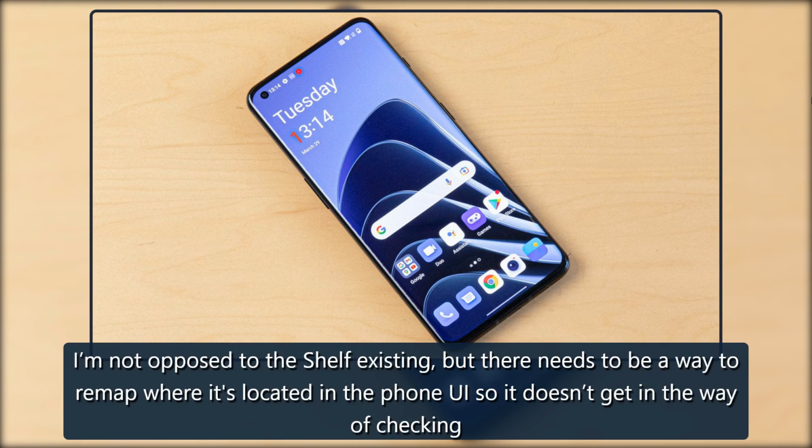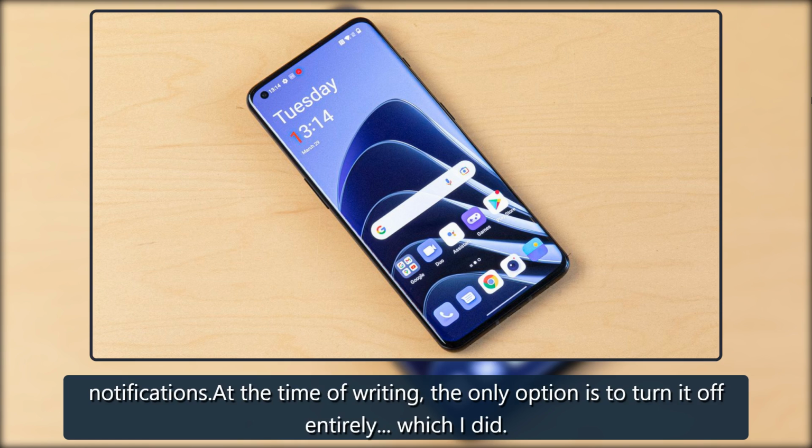I'm not opposed to the shelf existing, but there needs to be a way to remap where it's located in the phone UI so it doesn't get in the way of checking notifications. At the time of writing, the only option is to turn it off entirely, which I did.